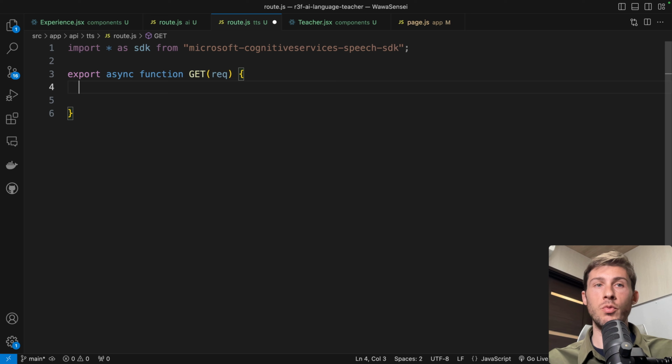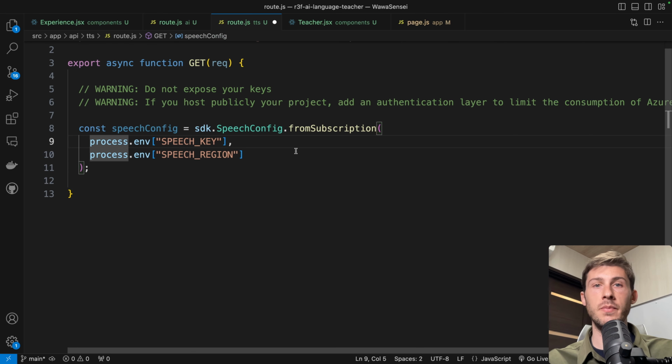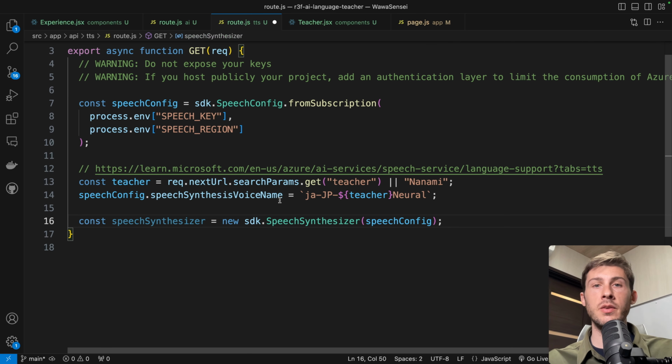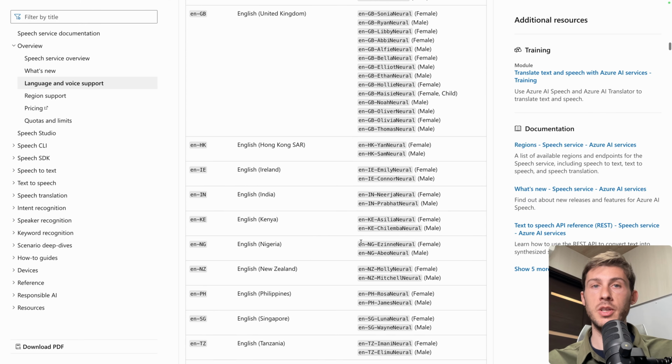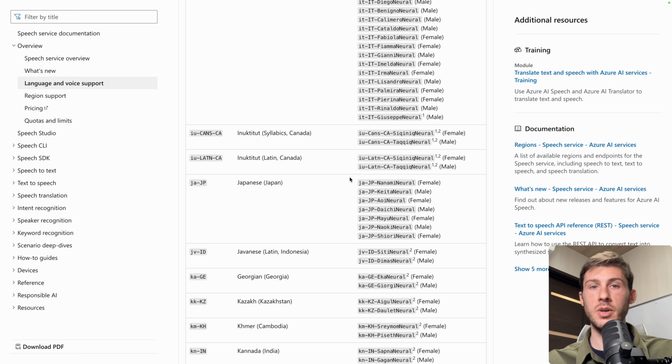Now inside our route, we can create our speech config using the speech key and the speech region. Then we create our speech synthesizer and it requires a voice. Me, based on the name of the teacher, I will be using either Nanami or Naoki. To find the different voices available, you can follow the link and you have all the different voices available. So me, I will go into Japanese, but you have all languages. Japan, okay, here you have all the different Japanese ones. So we are using Nanami Neural and Naoki Neural.